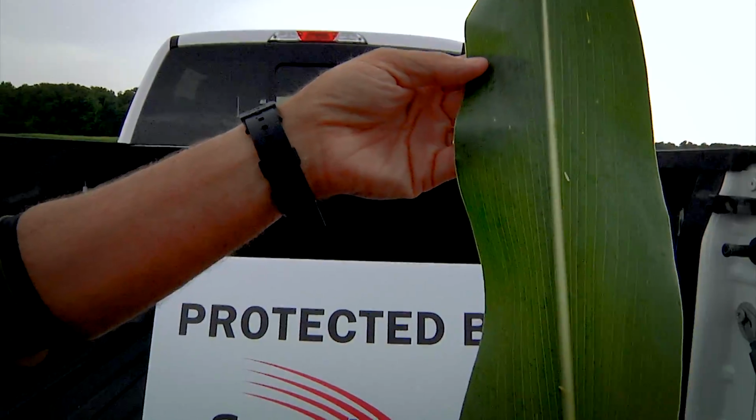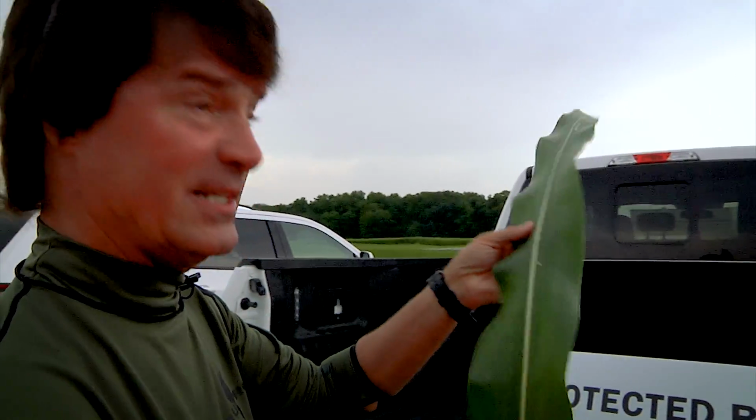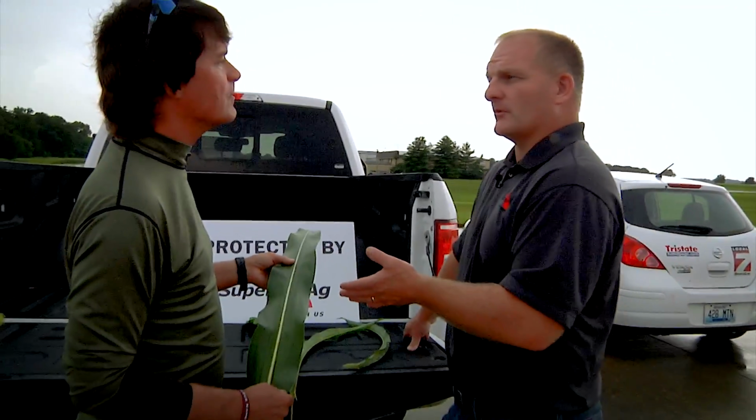We're converting that energy into grain, and the more green tissue you have, the more energy you can capture. That's definitely green. Yeah, it's definitely green. Yeah, it looks great.